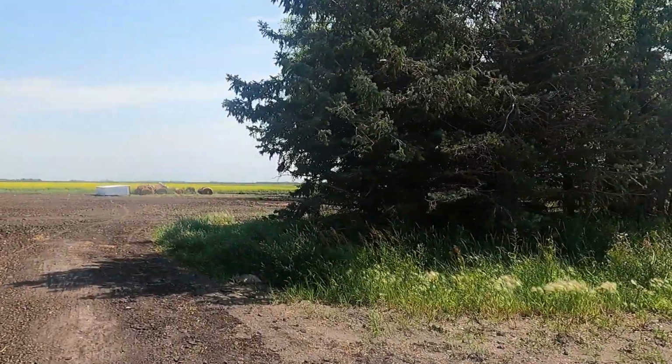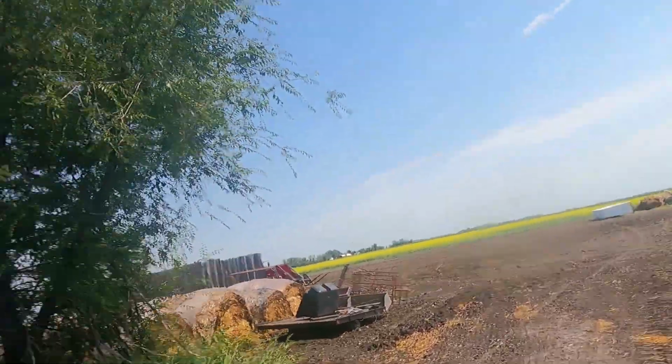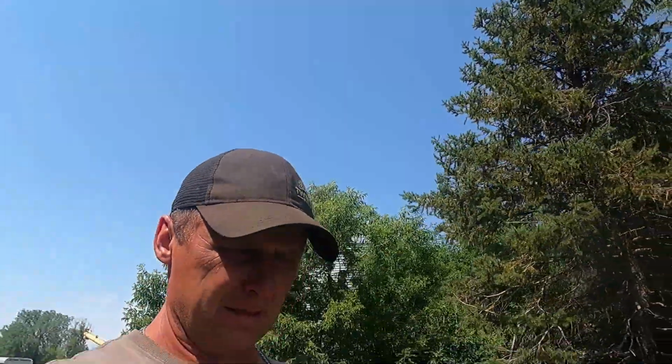All right, well, got word from the neighbor that does our chopping for us. They're hoping to be chopping by 2 o'clock.